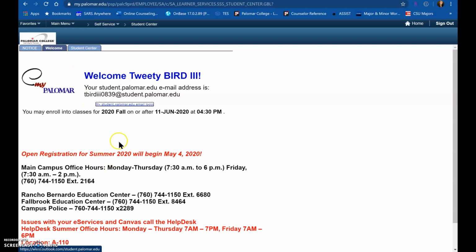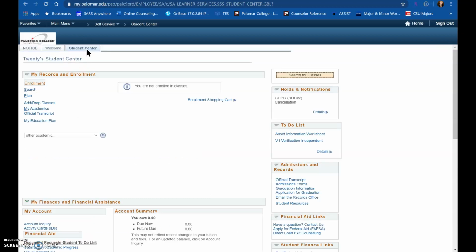Under the Welcome tab, you'll also see that Tweety Bird is allowed to register for classes for fall 2020 on June 11th at 4:30 p.m. and thereafter. Let's go to Student Center, because this is where you register for classes. The Student Center page also has a lot of information.